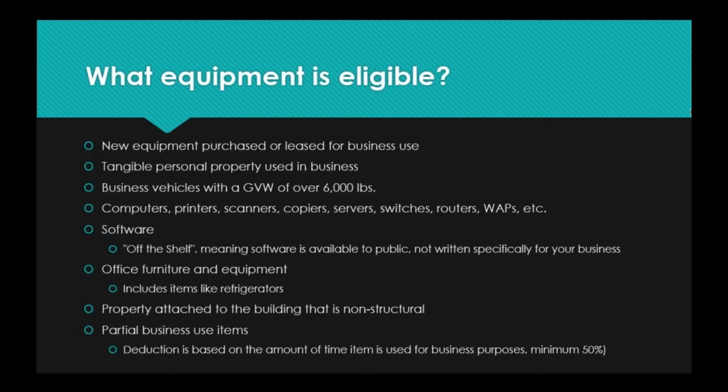If you have software that has some minor modifications to it, say a watermark or your logo included somewhere, it may or may not be eligible. That would be a question for your tax professional. Comes down to percentages and basic use sort of thing. So they'll be able to advise you more clearly on that.